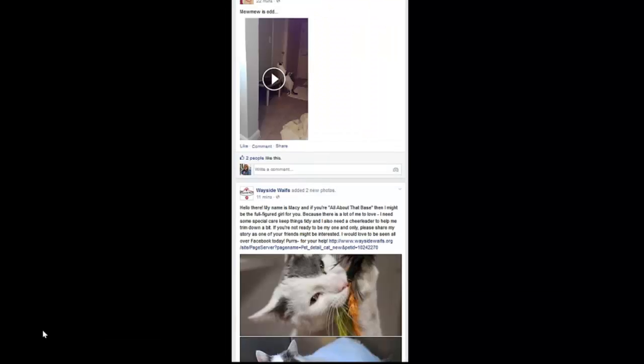The third image taken on that day is an interesting combination of a video posted by a friend of mine, which features her cat, Mew Mew. And right below it in my newsfeed, you can see a photo of a cat posted by a page that I follow. And this cat looks almost exactly like the cat in her video.